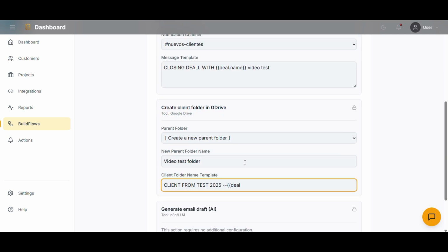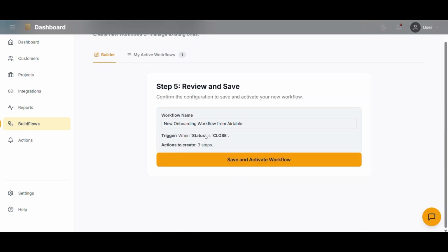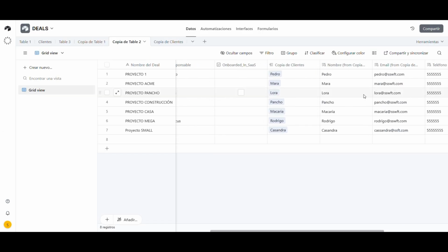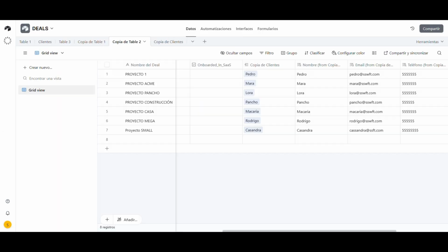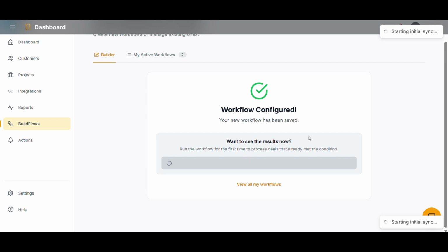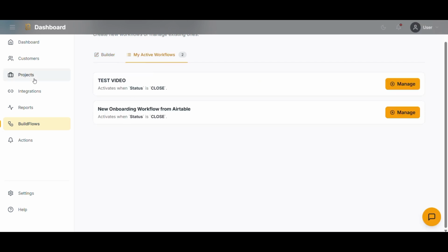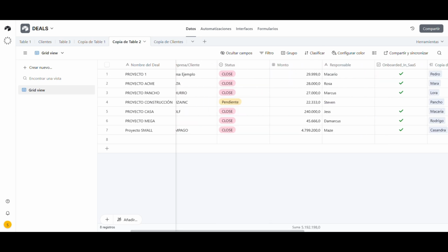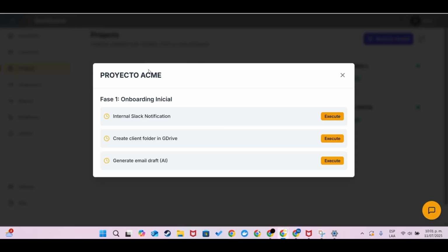Your saved workflows will appear in this section where you can manually execute them at any time. While automatic execution is planned for a future update, the current process is managed manually to provide you with full control. Once a deal meets the conditions you defined in your workflow, a new project will automatically appear in this section. Simultaneously, bots will update the status field in your original data table, marking the deal as processed to maintain a clean and accurate record.